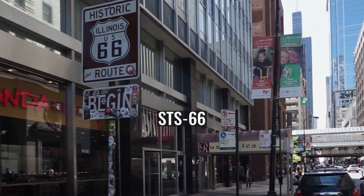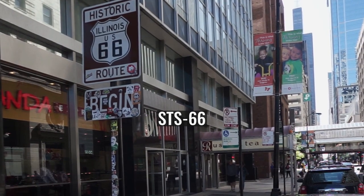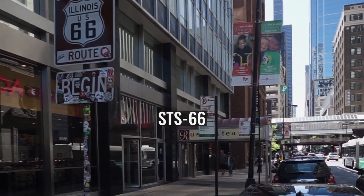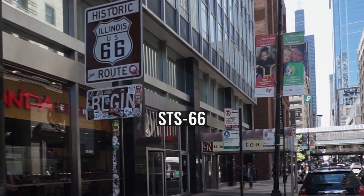STS-66. Landing date equals UTC. Landing site equals Edwards Runway 22. Crew size equals 6 crew members. Crew photo equals STS-66 crew. JPG crew photo caption: left to right, Clervoy, Parazynski, Brian, Tanner, McMonagle, Ochoa.